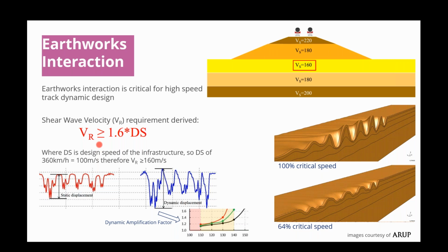How we do that is we've established in collaboration with ARP a design model which takes into account the particular soil parameters we're specifying, but also then backfits it in terms of assessing the relationship between static displacement and the dynamic displacement of running the train at our design speed. And we often look at the ratio between those to see what's acceptable in terms of requirements of the track system.